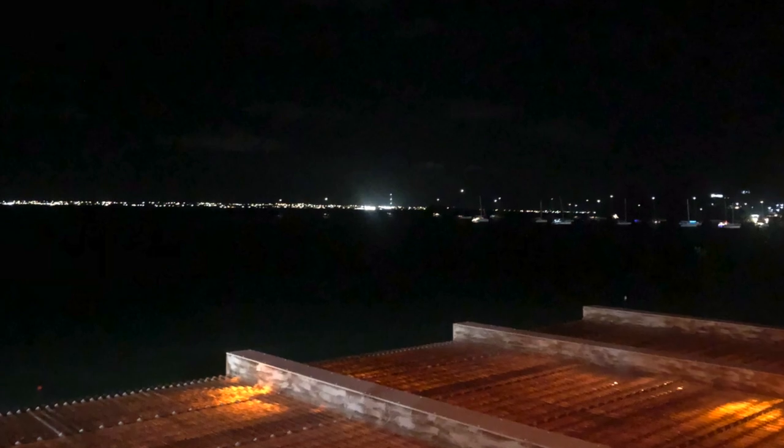As Ronnie and I took in a view of the bay, you can see the lights of Anguilla right there on the horizon.